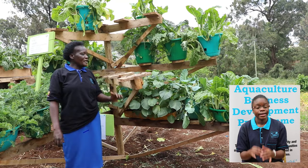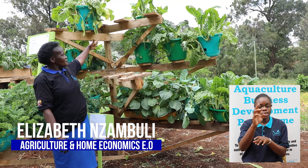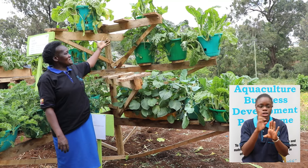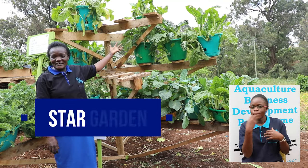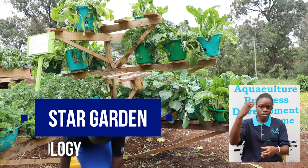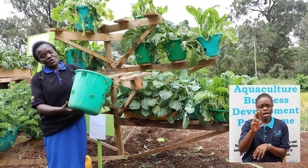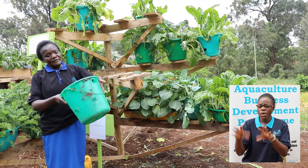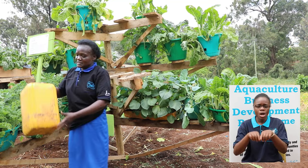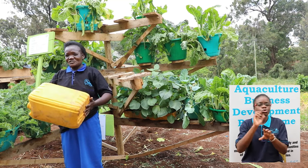Okay, here I have a star garden. Star because of the shape of the timber that we have used. So it really also just brings out the beauty in agriculture. And now we're also doing container gardening in that star garden. Again, we use what we would call waste materials, like broken buckets, broken basins, or broken jerry cans. You can turn them for vegetable production.